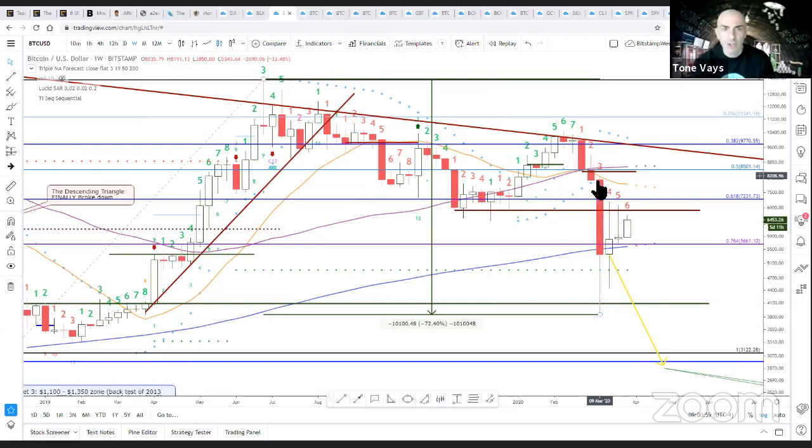Look at the range of this candle. In the second week of March, we had a high of 8,200 and a low of 3,850. Then the following week, we had a high of 7,150 and a low of 4,450. The week after, we had a high of 7,000 and a low of 5,700. And this current week, we have a high of 6,630, 6,600, let's round, 6,650, I guess, and a low of 5,850. So we are continuing to make, for the fourth week in a row, lower highs and higher lows.